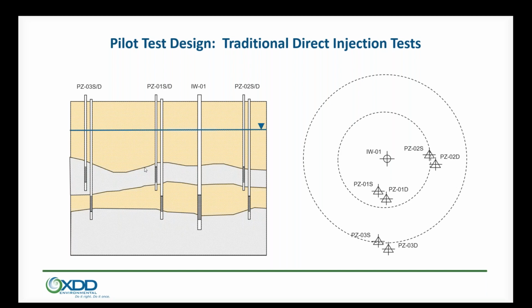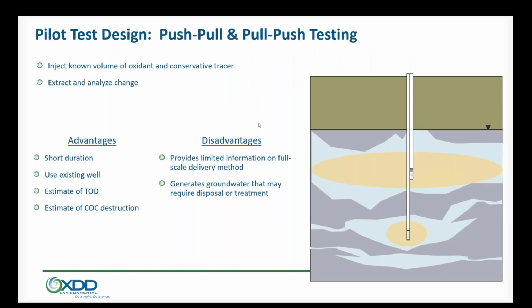A lot of times we see people, when you have a number of monitoring wells that are already available at the site, you're tempted to use them because they're already there. They're technically free at this point, but they may have very long well screens. And when you have long well screens that are spanning multiple geological zones, you don't always get a clear picture of where your oxidant's going. So if you can put in dedicated and discretely screened monitoring points, it is very beneficial to the overall design and then to interpretation later on. Okay, so that's a standard layout that we typically would do or recommend or see other people do.